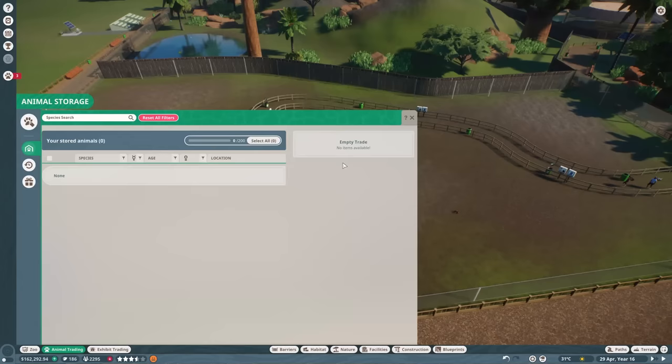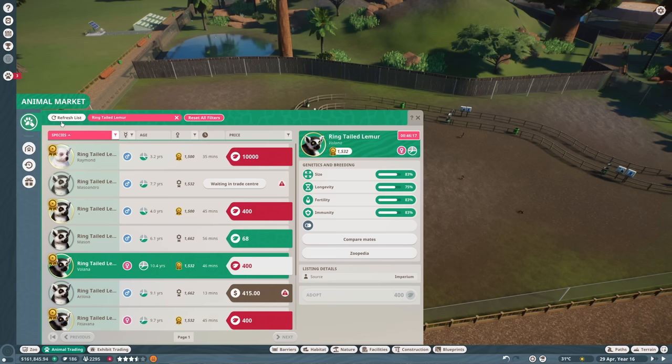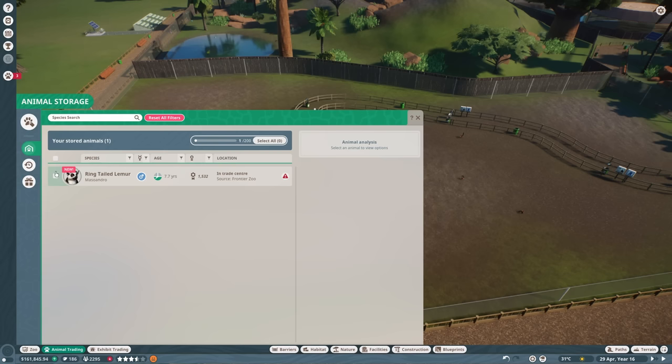We can see we've got a really good male here. I'm going to get this male while we can. I can't see a good female that we can afford right now. I can maybe refresh the list. But no, I don't think they're coming in. So we'll have to just keep our eyes open for another one and move this ringtailed lemur into quarantine and then put them into the habitat.